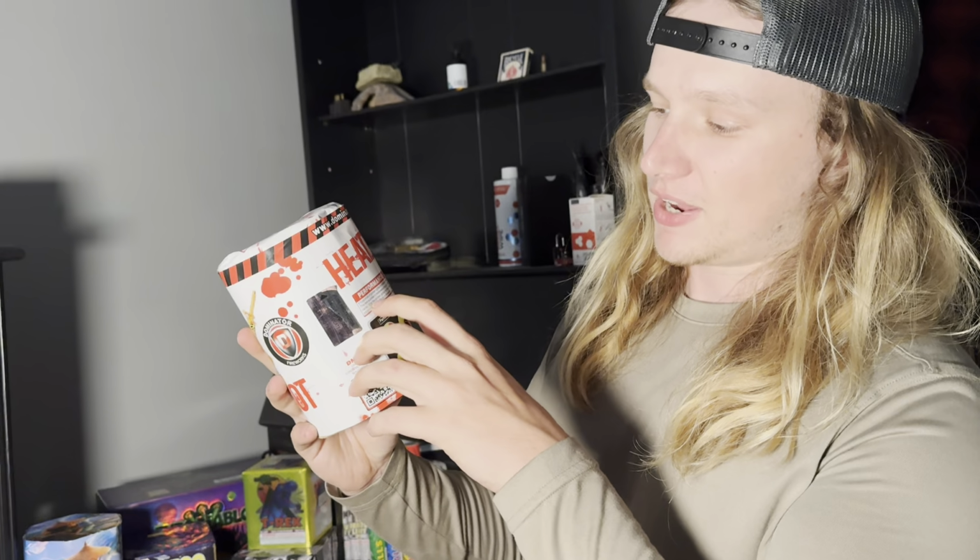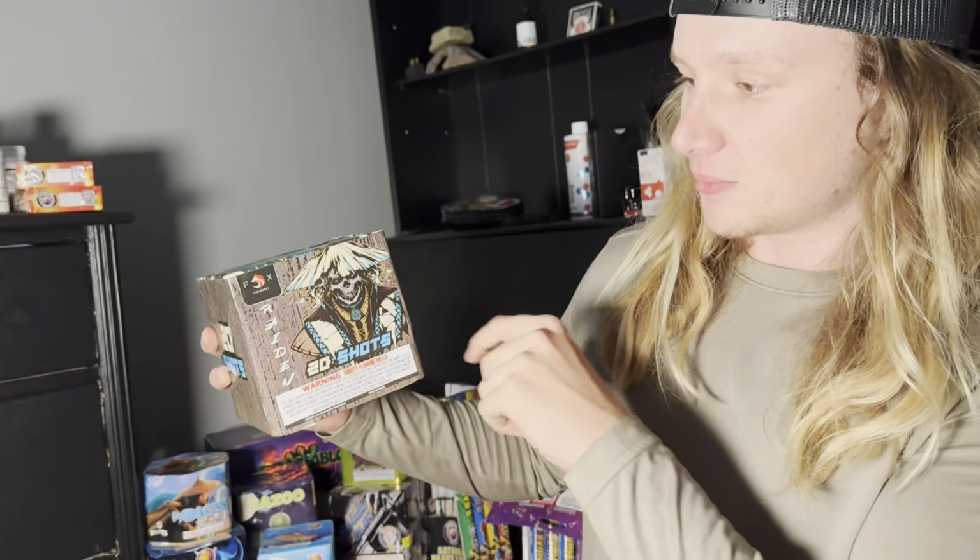Performance is 8 huge shots of golden glitter to brilliant colors. This item is a killer in more ways than just the name. One, the golden glitter is one of the most sought after effects in fireworks. I think it was, like, probably 15 bucks. Not too bad. All right, next up we got Raiden by Fox Fireworks.